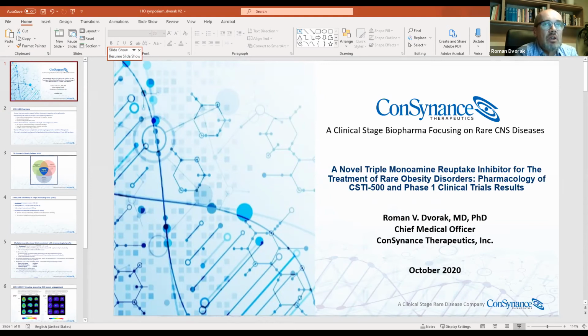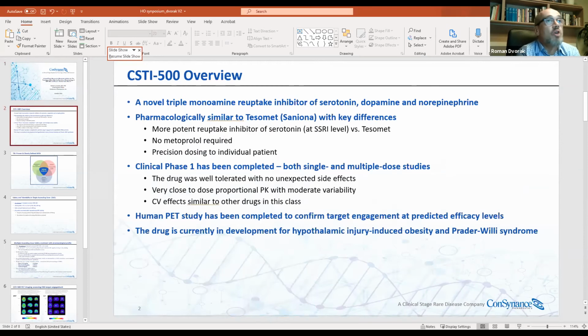So I'm here today to share the results of phase 1 studies done with a novel triple monoamine reuptake inhibitor for the treatment of rare obesity disorders. The name and number of the drug at this point is CSTI 500. And it is a novel triple monoamine reuptake inhibitor of serotonin, dopamine, and norepinephrine.